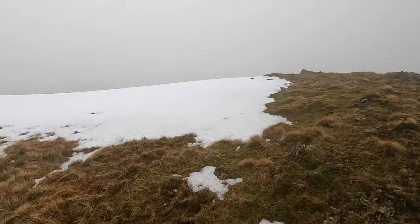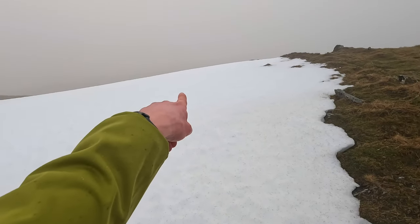Wainwright number 3, St. Sunday Crag. Quick look at the snow. You don't want to be standing on that there, because that is just a drop. But yeah, the wind is bitterly cold up here.